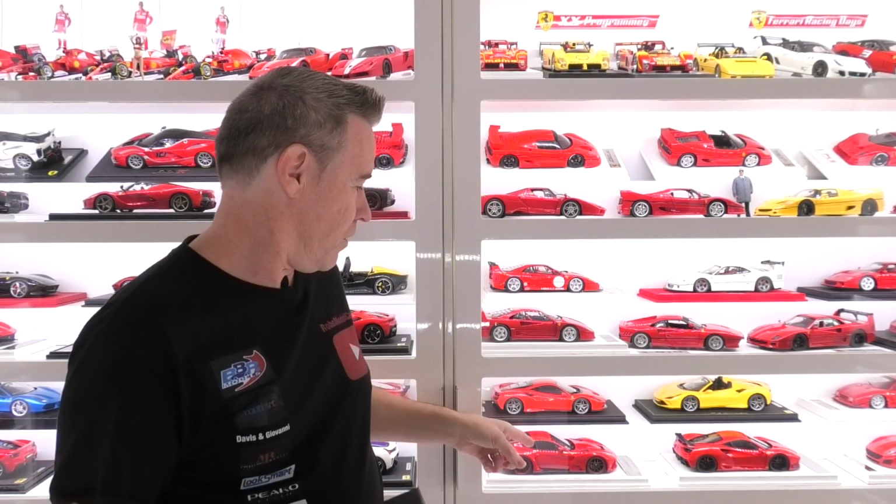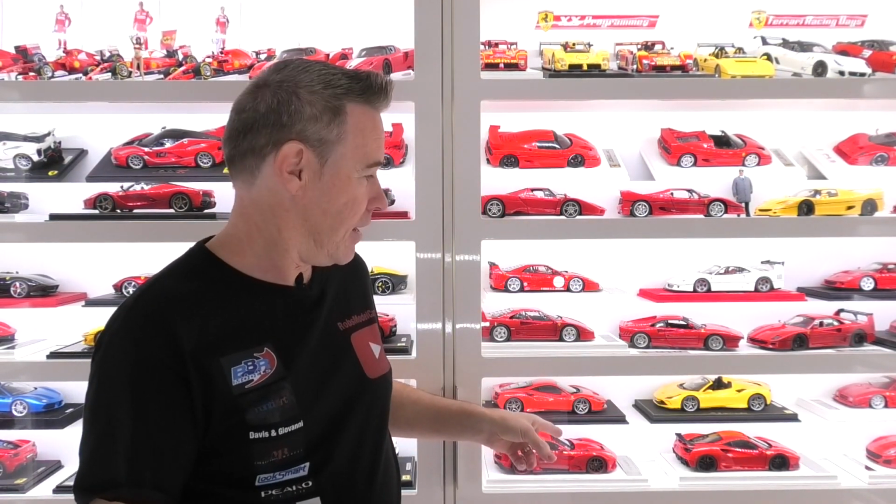So they do a lot of Liberty Walk cars, but they do the Novitec cars, which I've got a few of. I've got the F12 N-Largo, I've got the 488 N-Largo, and I've also got the Ferrari F12 TRS. Now, no one else has made models of those cars, so it is the subject matter that D&G, Davis and Giovanni, make that commands their prices.